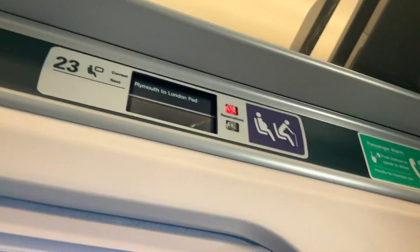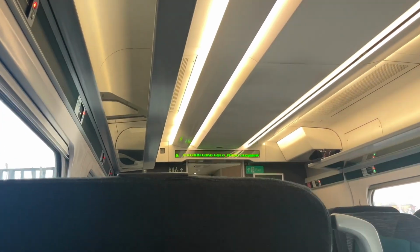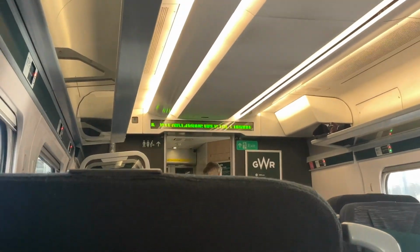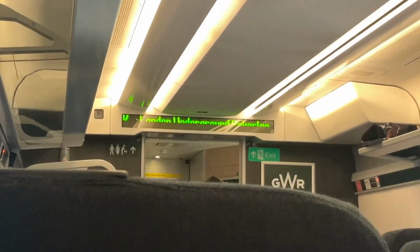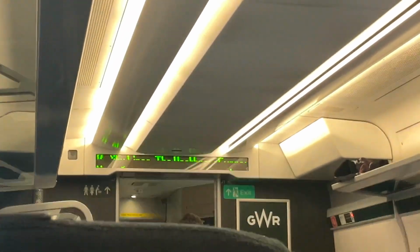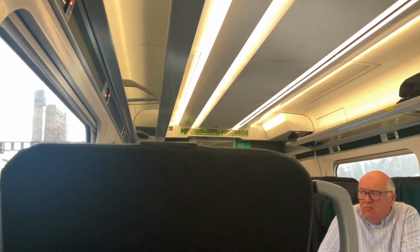Belongings with you. Please mind the gap between the train and the platform and take care when stepping down from the train. Change here for London Underground, Bakerloo, Circle, District and Hammersmith and City line. Heathrow Express runs non-stop to Heathrow Airport and departs from Platform 6 and 7. You'll find taxis available from the rank adjacent to Platform 12. On behalf of the on-train crew, thank you for travelling with Great Western Railway. We wish you a safe and pleasant onward journey.